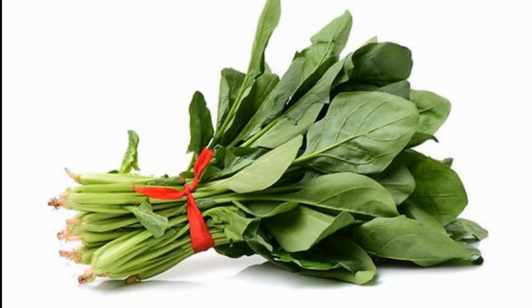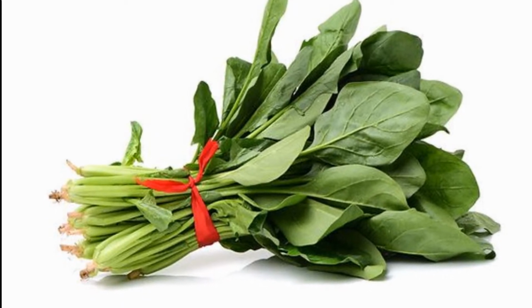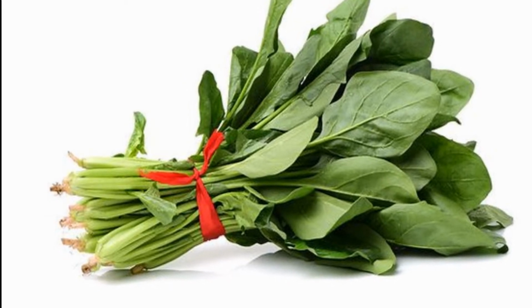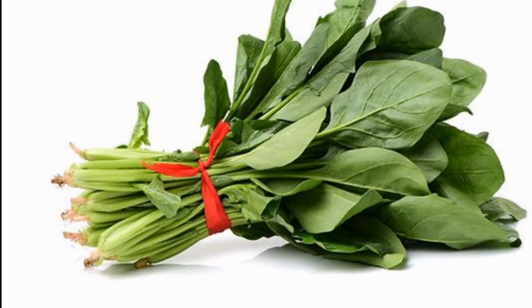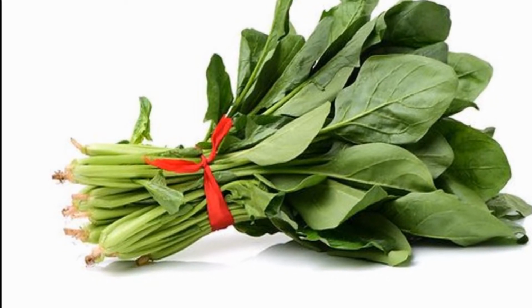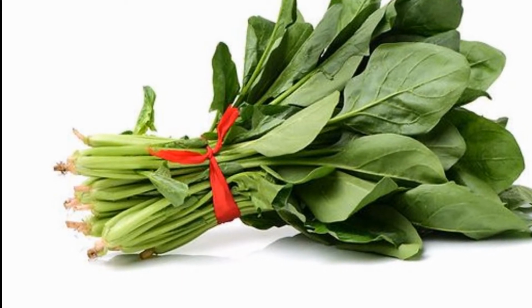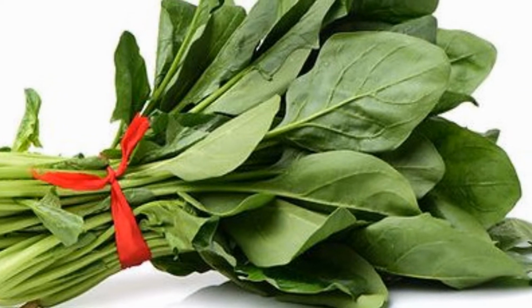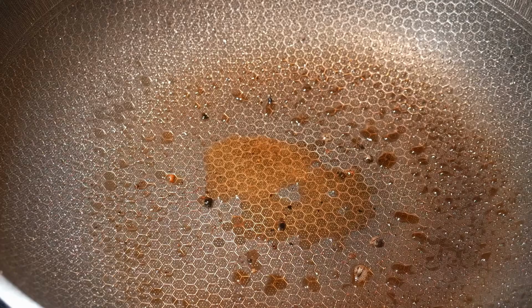Prepping the spinach actually is very simple. All you have to do is cut off the root, and then make sure it is washed thoroughly, because spinach sometimes can have contamination of soil. And if you don't wash it thoroughly, sometimes the spinach will taste gritty. I would then cut the spinach in half because you can eat both the leaves as well as the stems.